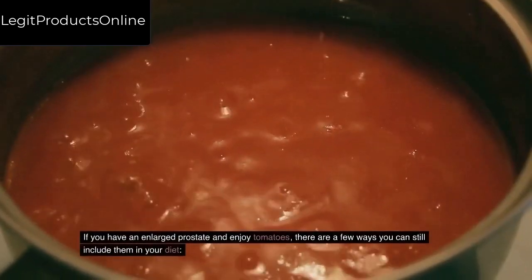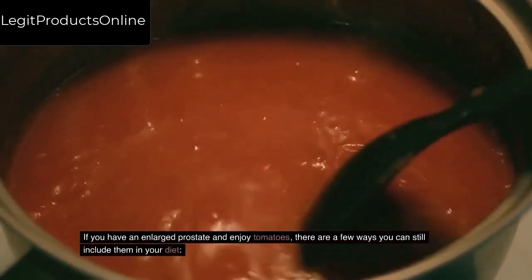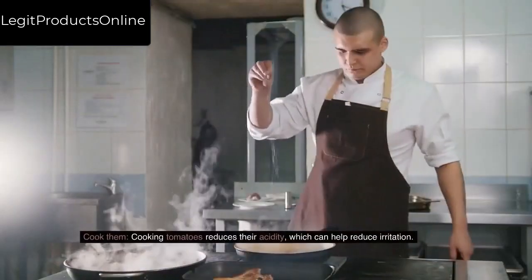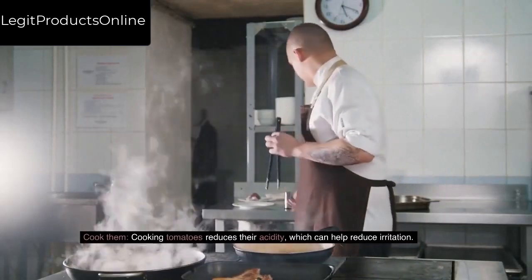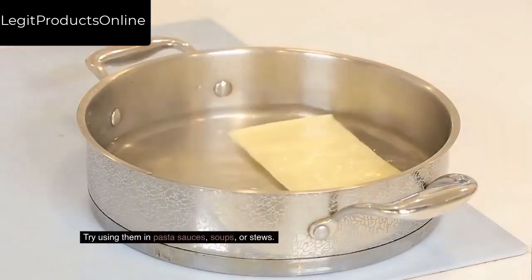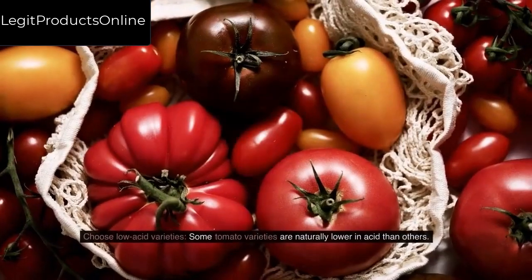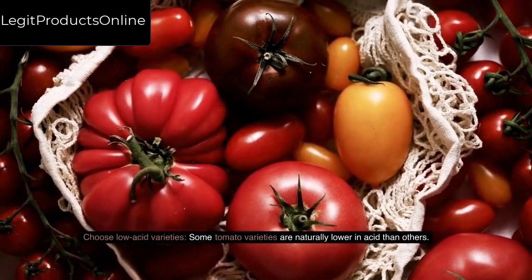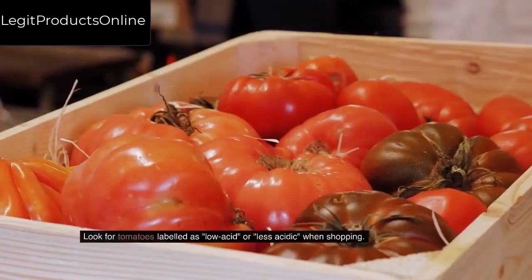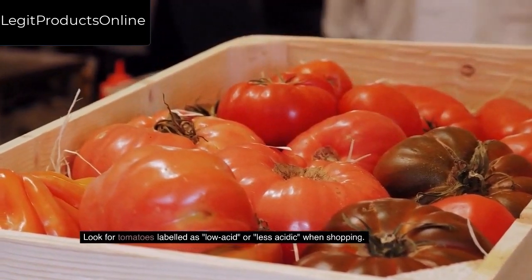If you have an enlarged prostate and enjoy tomatoes, there are a few ways you can still include them in your diet. Cook them. Cooking tomatoes reduces their acidity, which can help reduce irritation. Try using them in pasta sauces, soups, or stews. Choose low-acid varieties. Some tomato varieties are naturally lower in acid than others. Look for tomatoes labeled as low-acid or less acidic when shopping.